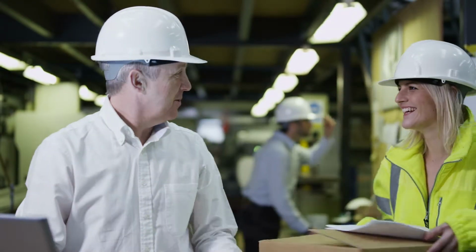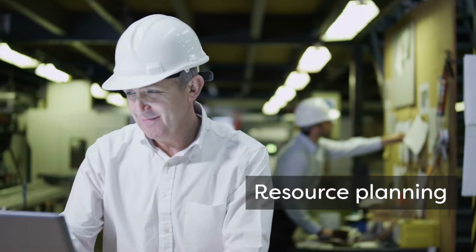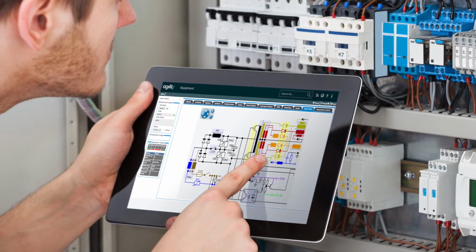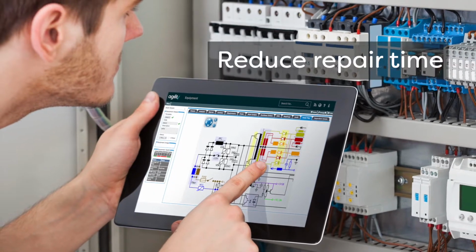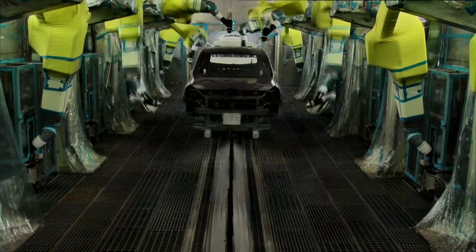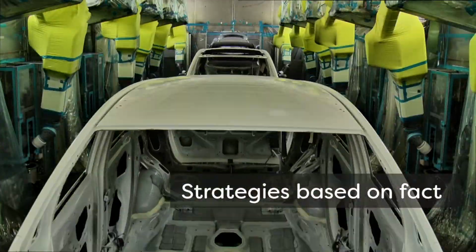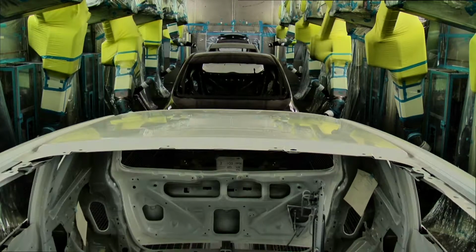You can use Agility to schedule your people effectively, monitor skills and training requirements, and keep track of productivity. And Agility mobile solutions mean all your team can have the full picture in front of them, in real time. You'll have visibility of individual asset performance, current value, and understand costs to repair or replace.